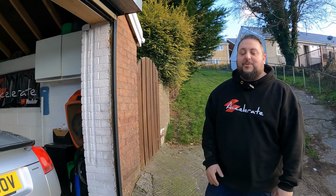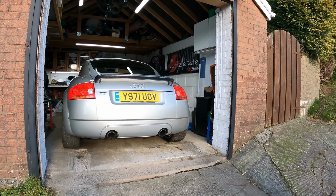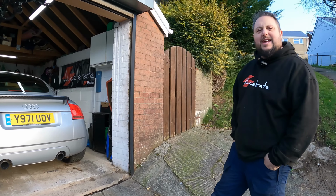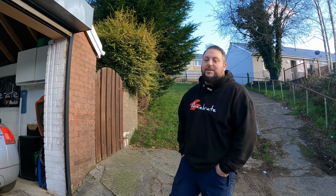But once again, I am really happy overall with the spoiler. It does look fantastic, especially from this angle. It's just a great addition. It's not in your face. I think it works really well against the silver as well. With black, the carbon does hide it a bit, but don't get me wrong, still looks amazing.